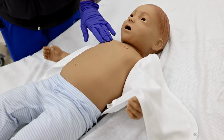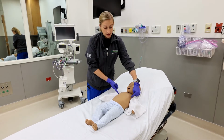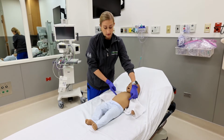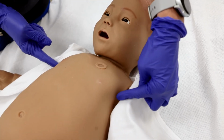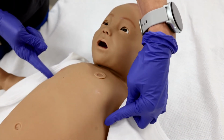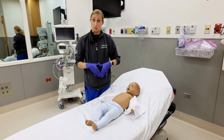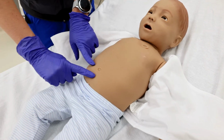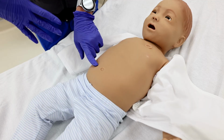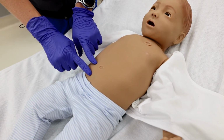In addition to this increased respiratory rate, you might start to see what we call retractions, and that is the use of the rib muscles here working a little bit harder so that the child can breathe a little bit easier. And then lastly, you might start to see what we call belly breathing. So that belly breathing is going to be observed right here, where they start to really work that belly to compensate for how much they're struggling to breathe.